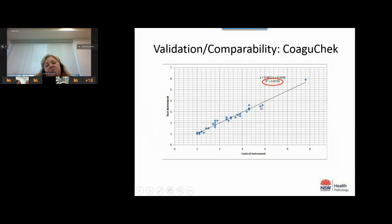What actually happens with some of these instruments is the linearity falls off. So we would say there's a linear relation here between the two values, but as the results maybe go higher, I don't know whether they tail off. Often what happens is they start falling away. So the line drops away and flattens out. And so a result becomes unpredictable to some extent above that level. So we use it up until an INR of 4.